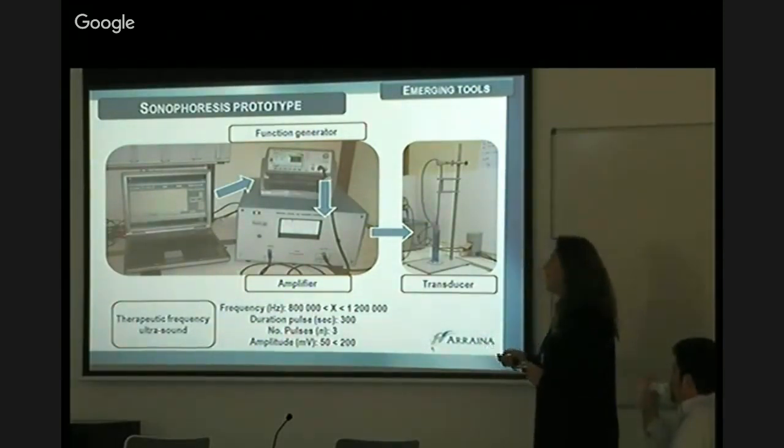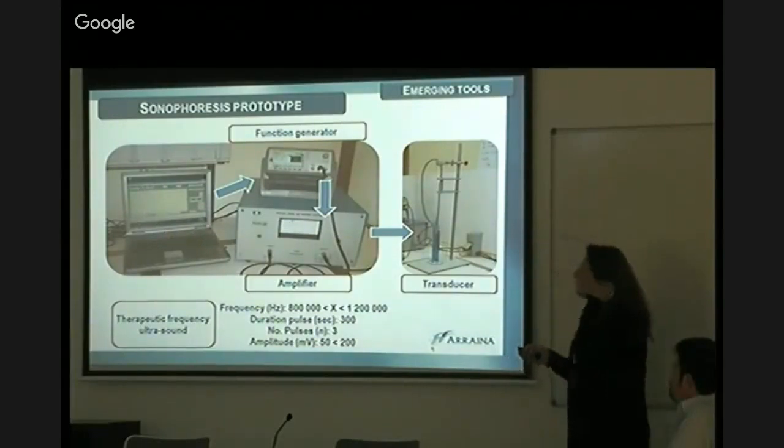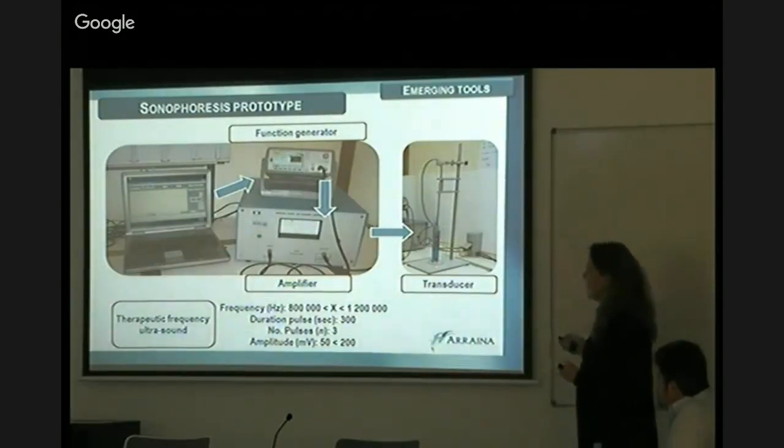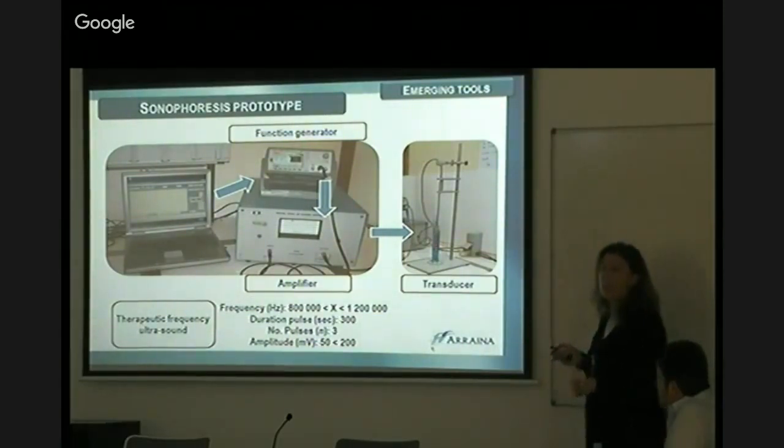It basically consists of a program inside the laptop where we can change all these parameters, and then it sends that information to the function generator, which gives the information to the amplifier. Here is our probe, and inside this are the eggs and the nutrient that we want to supplement to the egg.